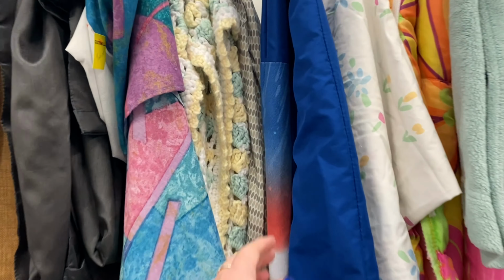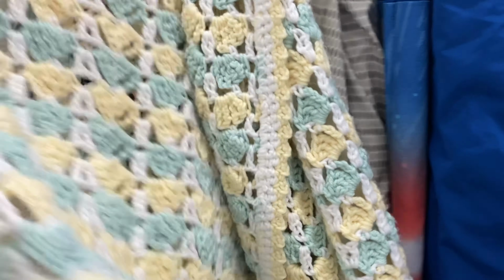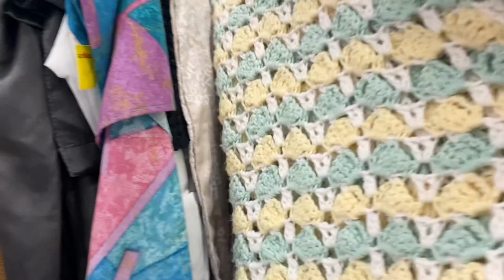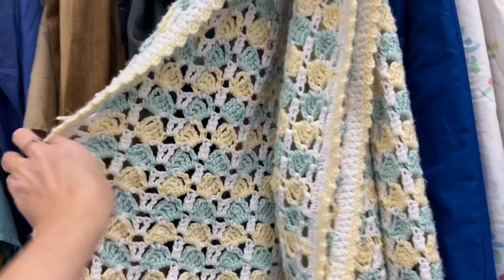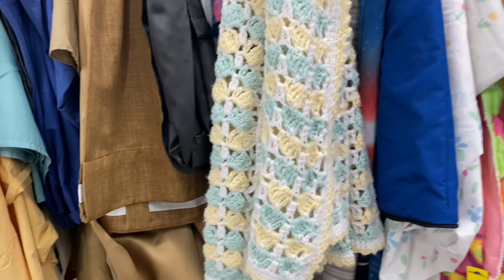Of course, I spot another Afghan thanks to my friend Christine. Do I need another Afghan? Probably not. Am I still gonna look at this Afghan? Absolutely. I was looking for a price on it or a tag to tell me the size, and I couldn't find one for the longest. I think the only thing I ended up determining was that it was a green tag, but it didn't tell me the size.